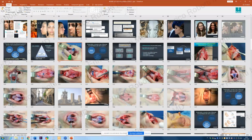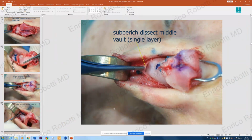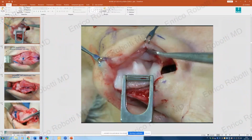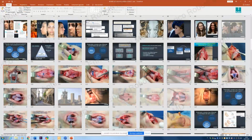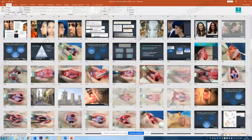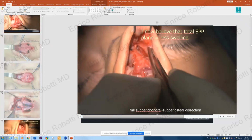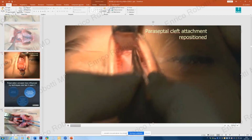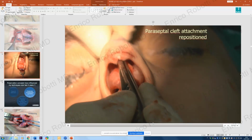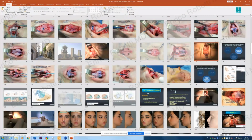the changes are so many. The first change is my total subperichondral subperiosteal flap plane. This new dissection has really helped me in many cases, not all, now it's a long story, but this helps, like redefining those 3 points I mark, and I will put them back at the end of surgery in 3 spots: paraseptal, cleft, and the vertical scroll. I reattach them, and I really don't have the time to show this. And this has made my noses compartmentalized and much less swollen.